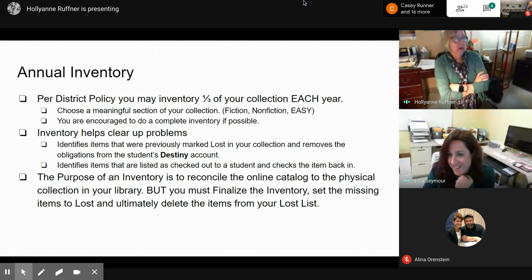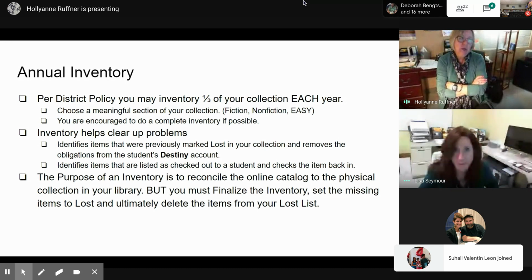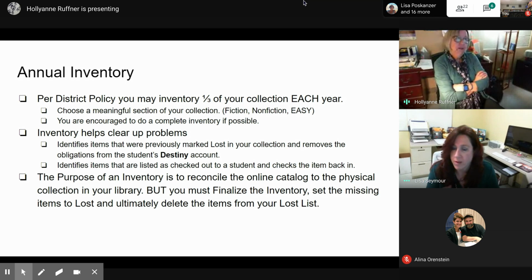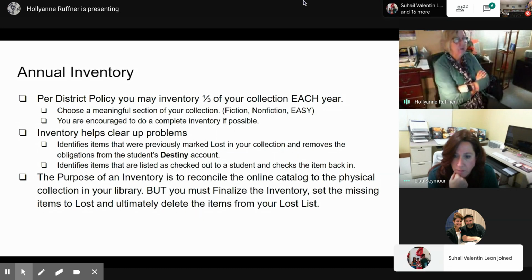Per district policy in chapter 8.12 somewhere, it mentions that you may do an inventory in a 3-year cycle. And what that means is that you do inventory every year, but you only have to do approximately a third of your collection. For this to be useful at all, you need to choose a meaningful section of your collection. It needs to be a different section every year in a cycle of 3 years, like proposed on the screen there: fiction, nonfiction, and easy, if you have an easy book section, or fiction, nonfiction, biography.